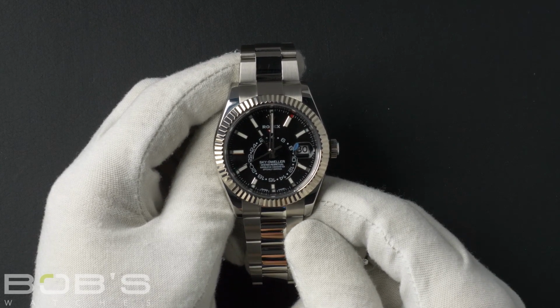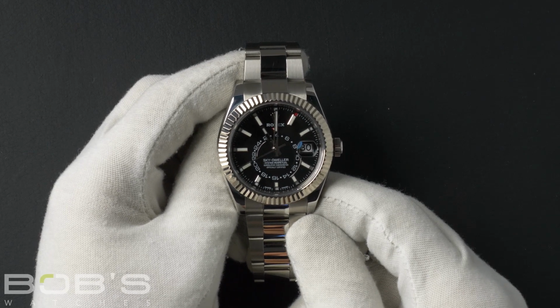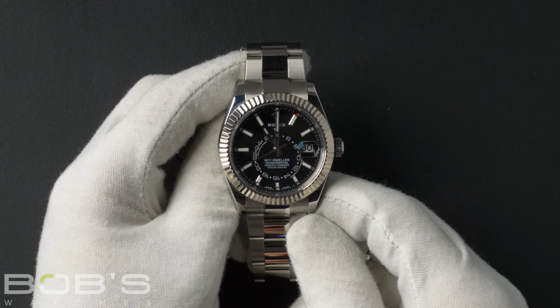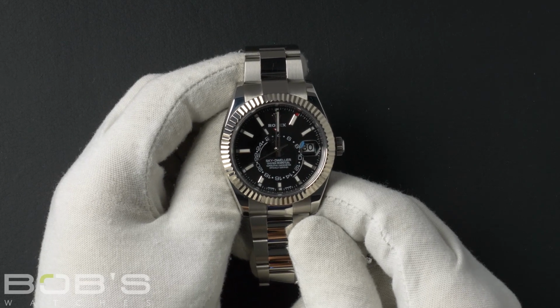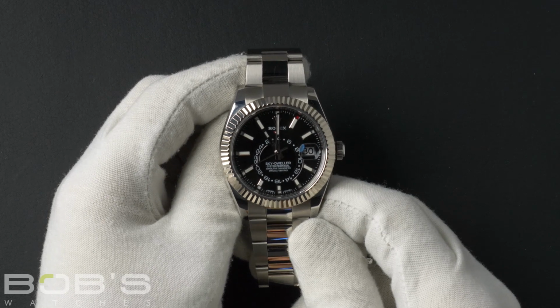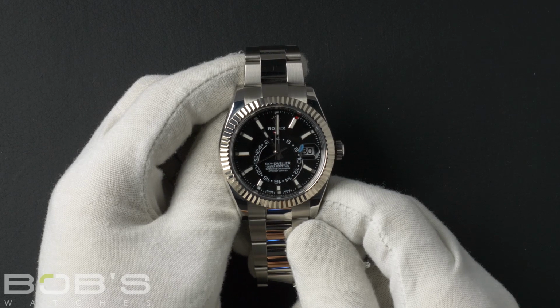This Sky-Dweller comes with a Rolex box, booklets, hangtags, wallet, and a Rolex warranty card dated August 2018. As all watches we sell, this watch comes with a 3-day satisfaction guarantee and a 1-year warranty.